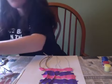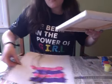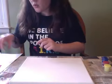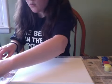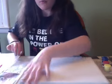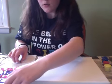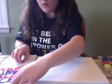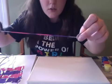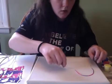I'm gonna do this on a canvas, so I'm gonna bring out my canvas. I'll put this right over here. All right, I'm gonna do it like this actually. So I'm gonna take my string, make sure that it's got all the good color on it. Let me show you. Kind of moving it around in the paint, so that it's got the good color all over it. And then, all right, you can see my string has the color on it. I'm just gonna kind of drape it down on here.